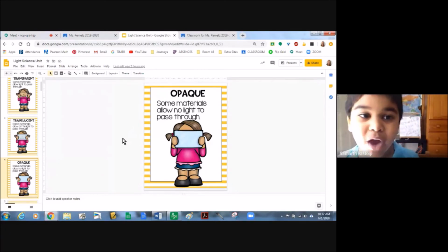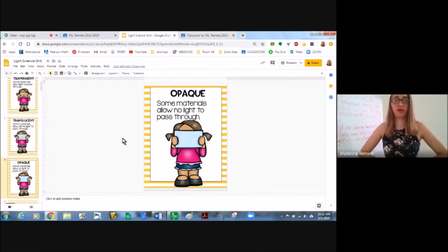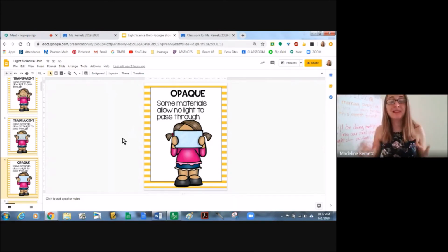So if you had 4 walls with no windows, it's totally going to be dark. Samarth, high five. Absolutely. It's going to be completely dark. If light's not able to get into the room, it's going to be dark.